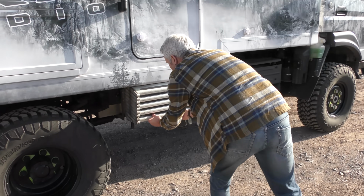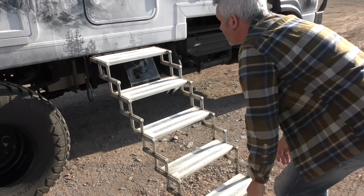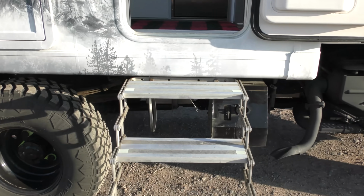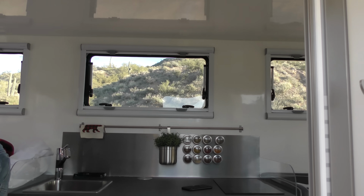So we've got a staircase which just pulls out, slides out, and then a grab handle here because she's quite high up. Always good after a few beers. And then I'll take you inside. All right, let's come on in.